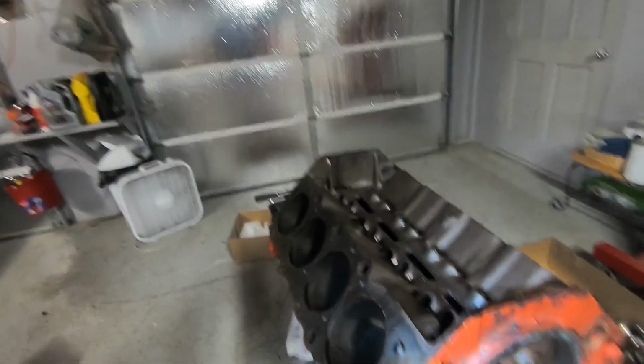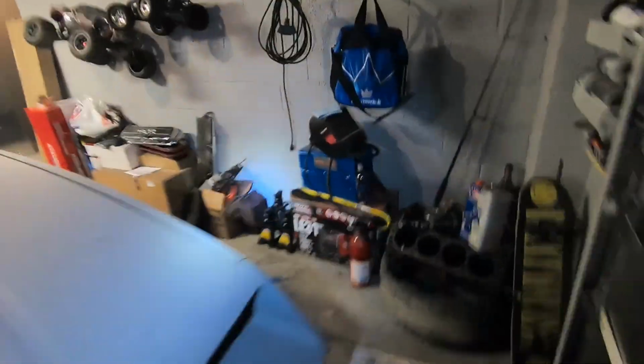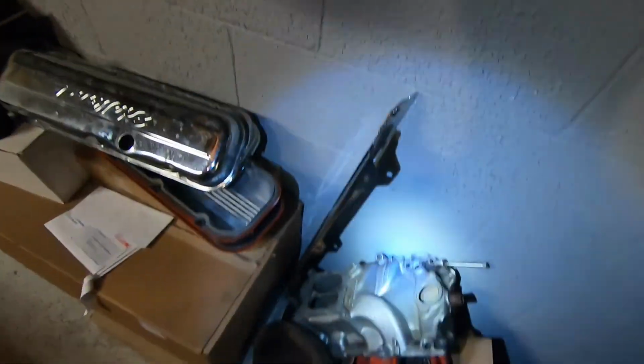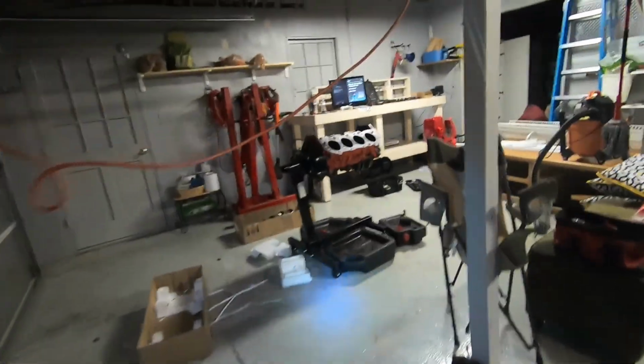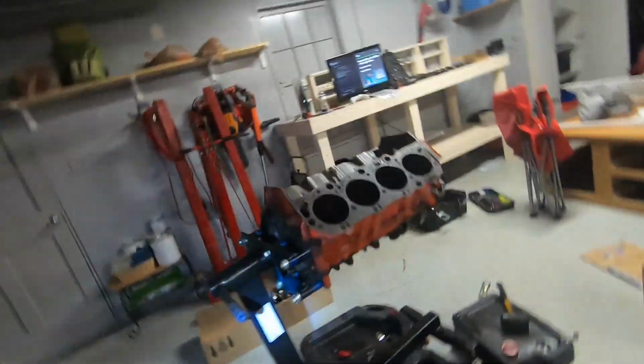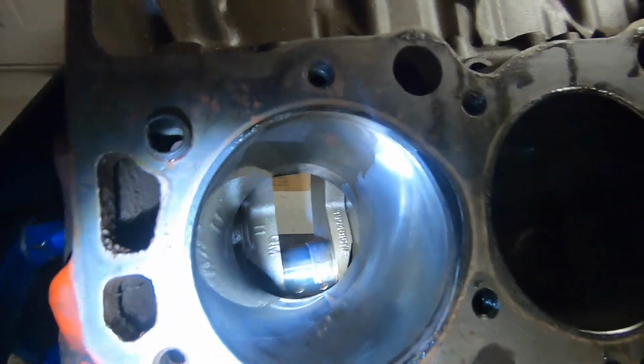But so far this buy has been definitely worth it, because I don't know if I've shown, but I got a set of Edelbrock chrome valve covers, and then I also got an Edelbrock Performer RPM dual plane. So yeah, so far definitely worth it in parts at the very least. If the block isn't salvageable, we're making our money back at the very least. So we're gonna keep going. I'm gonna do some more research. Looks like I've got a good casting number right there I can look up.